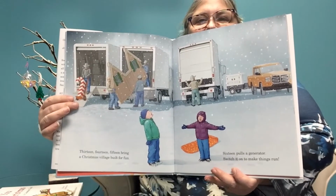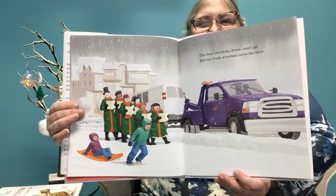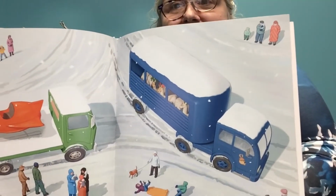13, 14, 15 bring a Christmas village built for fun. 16 pulls a generator, switch it on to make things run. The choir van broke down, won't go, but tow truck 17 saves the show. A flatbed carries Santa's sleigh. All 18 trucks, please go this way. Count kids and dads and babies and mamas, and truck 19 with Christmas llamas. Look at those llamas in the truck.